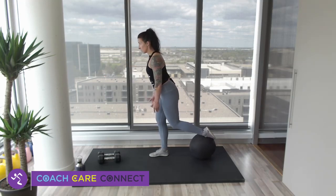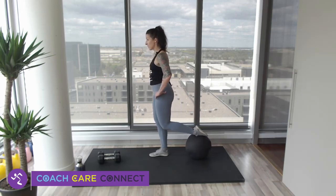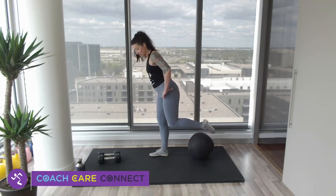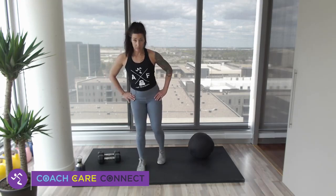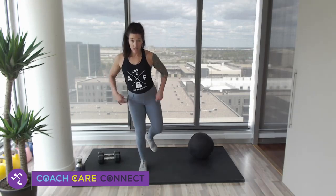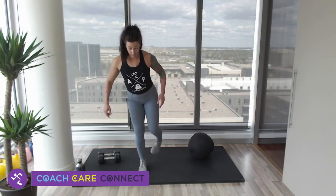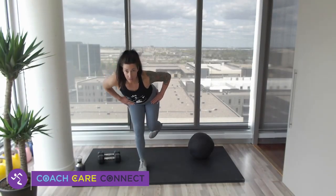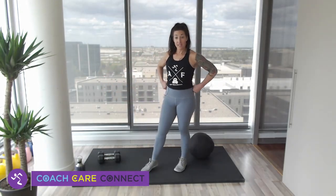If you have trouble, sometimes I do, if you have trouble keeping your hips square, something that might help you is actually pigeon toeing your foot in a little bit. So if you're hinging and you're finding yourself opening, if you keep your foot down and you pigeon toe in, it might help you stay square. All right, so 5 each side.